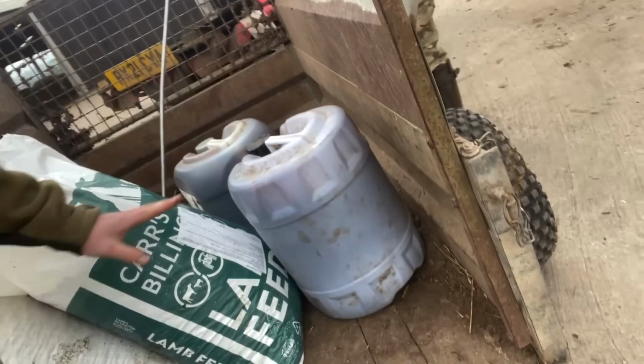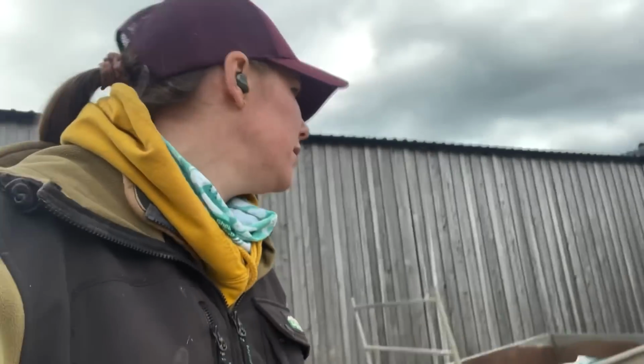So we are just using up the last of the snack here. And we're going to go and take it to the girls. Schnackarella. They love it.